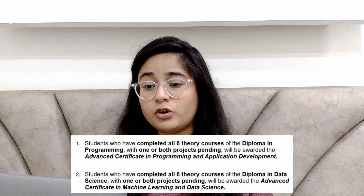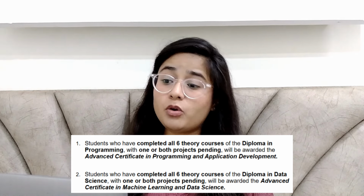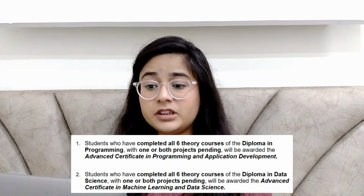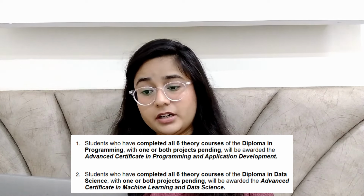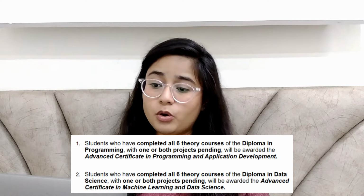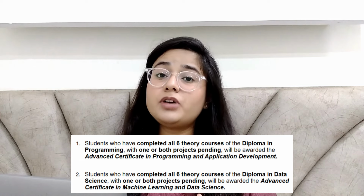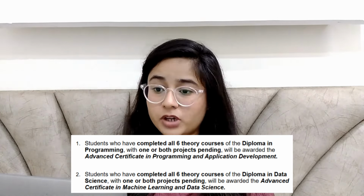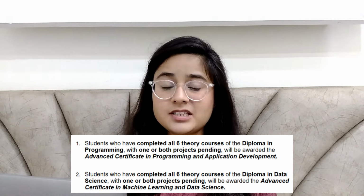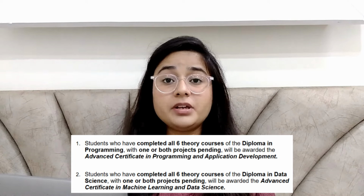The certificate will be provided to everyone by default who completes the required theory courses at the diploma level. The advanced certificate will be awarded to students who have completed all the 6 theory courses of the diploma in programming with either 1 or both projects pending, and they would be awarded the advanced certificate in programming and application development. And the students who have completed all the 6 theory courses of the diploma in data science with either 1 or both projects pending will be awarded an advanced certificate in machine learning and data science. So if you have completed the 6 theory courses of the diploma in programming and you have either 1 or both of your projects pending, that means MAD 1 and MAD 2, then you would be awarded an advanced certificate in programming and application development.